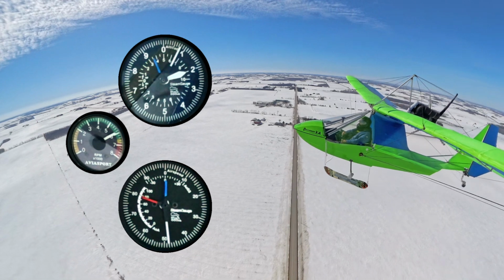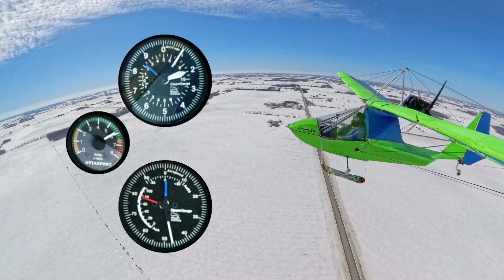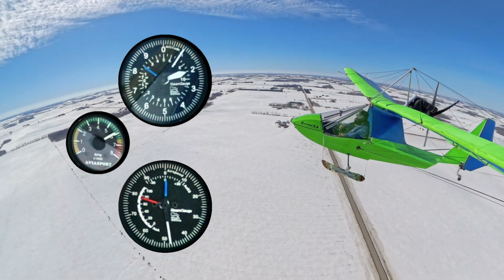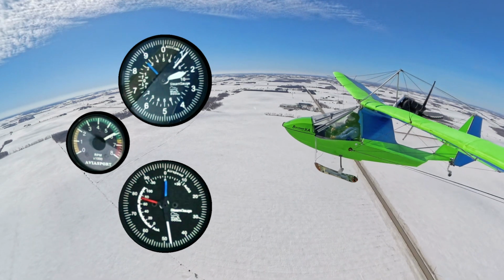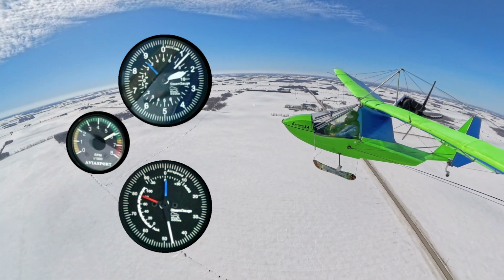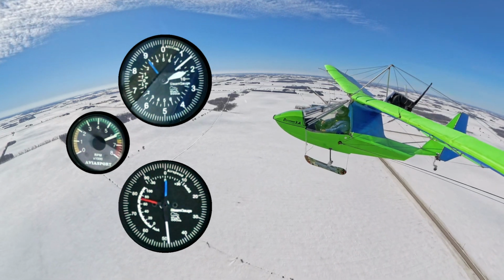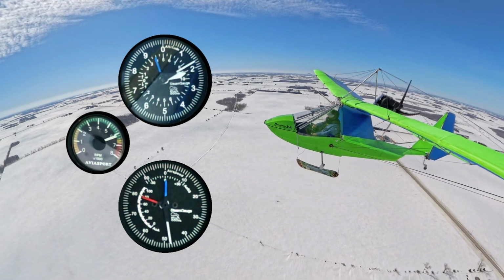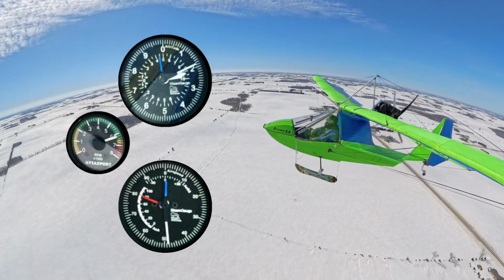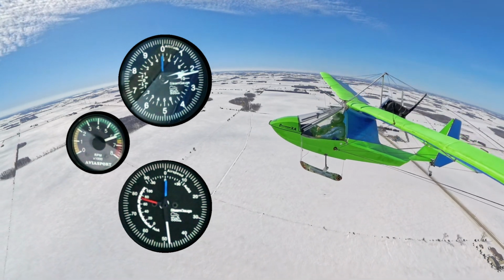Of course, as is usually the case, the angle of attack indicator somewhat correlates to airspeed. So as the airspeed drops, you'll typically notice the angle of attack indicator increasing. It's not always the case. We'll see a little later that's not the case. The other thing that we'll see is that the angle of attack will often correlate with the vertical airspeed. So if we're climbing, we tend to see a higher angle of attack.